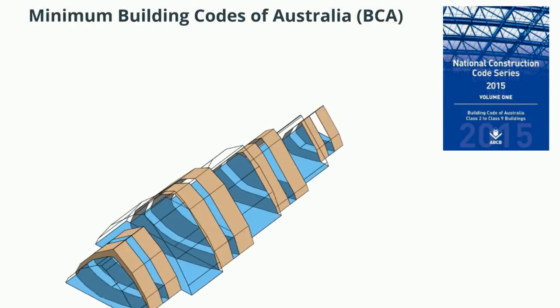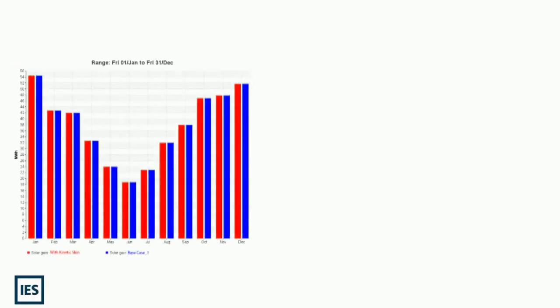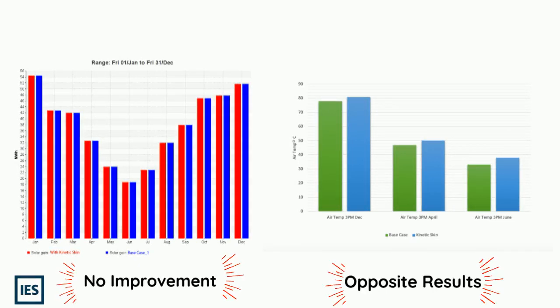Our building design is developed according to the minimum requirements of Building Code of Australia. R and U values are extracted for glazing, external walls, flooring, and roof. However, upon conducting solar gain and air temperature analysis, once applying the kinetic skin, we have found no improvement in solar gain and an increased air temperature, giving us opposite effects.